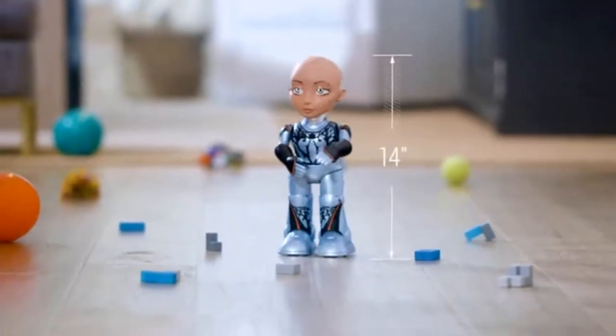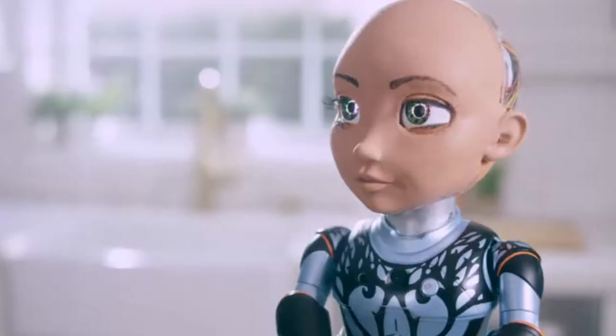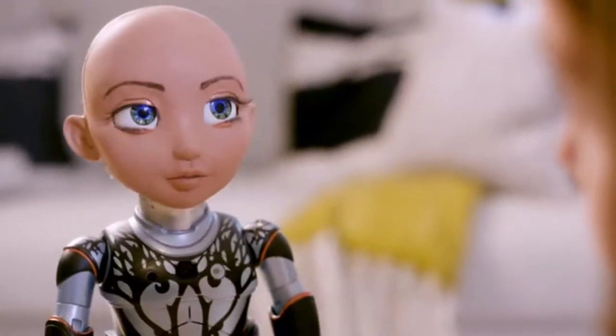Little Sophia is a 14-inch tall robot that can do all the amazing things Big Sophia can do, but in a smaller package. Hey Sophia, if you could have a superpower, what would it be? I have a superpower. I can code.